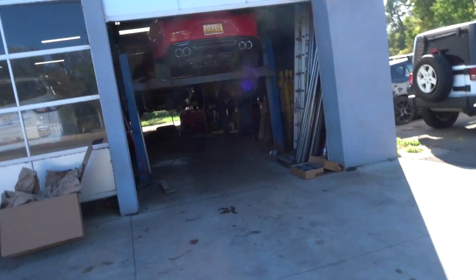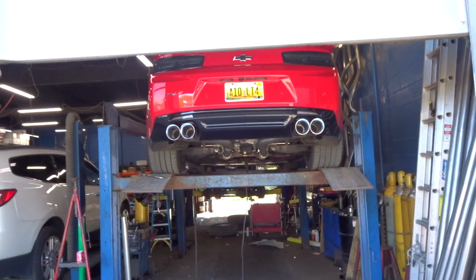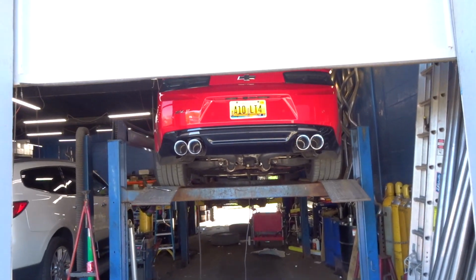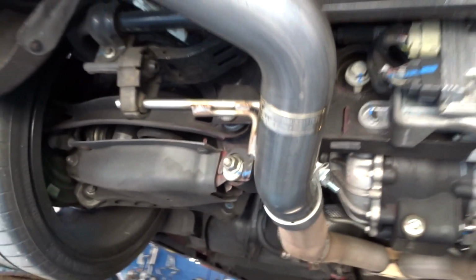These tips look way better, bro. Y'all see the difference? Man, them tips look way better. Let's look under here. So we got rid of that fat muffler. AWE track edition, not the touring. They say this is the loudest one, so I can't wait to hear it myself.